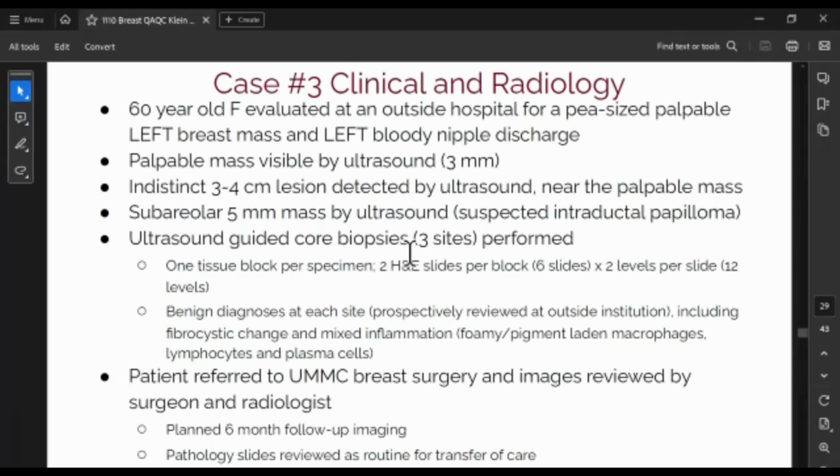The patient, again, was anxious, and to decide how to manage these lesions and her symptoms, she was referred to a breast surgeon. And the breast surgeon, of course, went to the radiology team and looked at the images, and they just had the path report, and they're like, "Oh, it seems fine. I think we'll probably end up seeing her again in 6 months for imaging to see if anything blossoms." So right now we have benign diagnoses, and they sent the slides along.